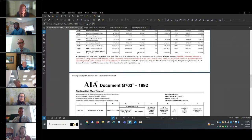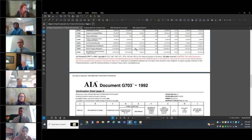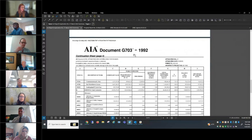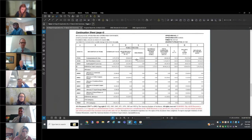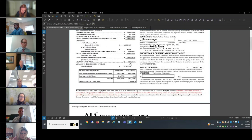Electrical, that's all the rough-ins for the boxes and the outlets, devices, powering to the equipment. Communications, they've done all their rough-ins for the data. Site work, majority, the retention basin has been completed. They have the gravel on it. They formed for the basketball court, and now they've started working on light pole bases, curbing. So that's the total $1,195,000, and then the net with the retainage is $1,370,000.